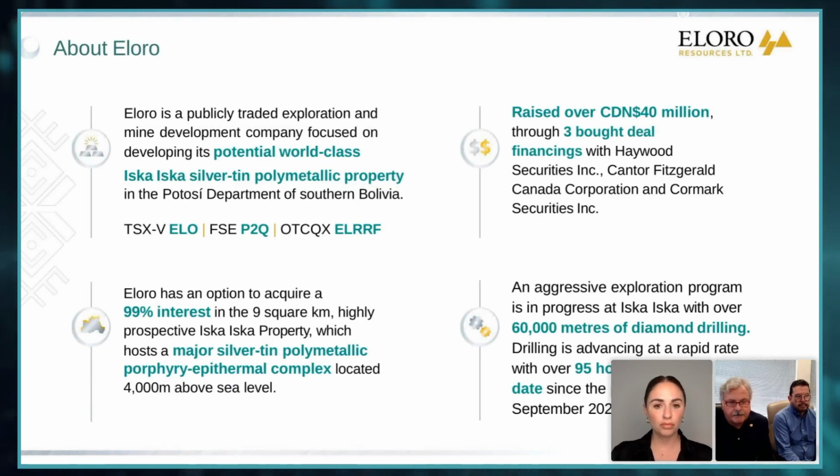We've had a very aggressive exploration program, and this is based on Dr. Osvaldo's very close ties with a lot of different service groups. Leduc Drilling, for instance, that we basically hired back in September of 2020 to commence this drilling campaign. Property had never been drilled before. So to date, 60,000 meters of diamond drilling so far, over 95 holes.